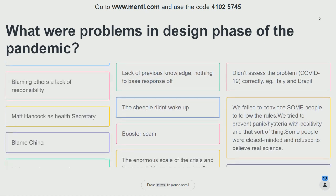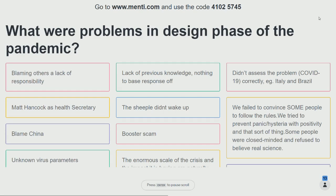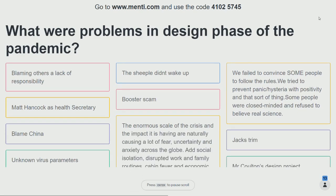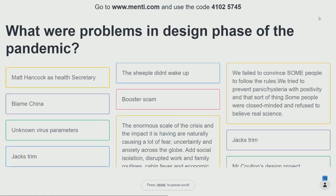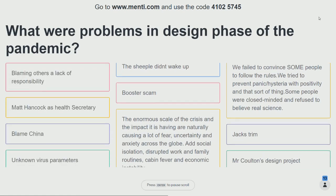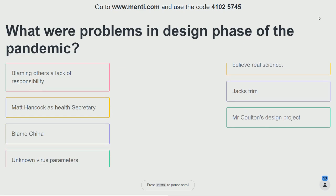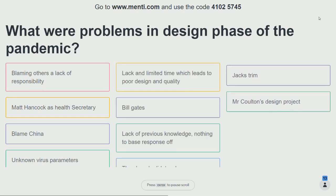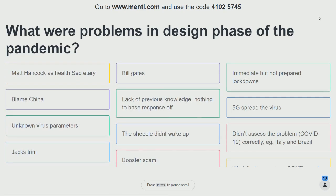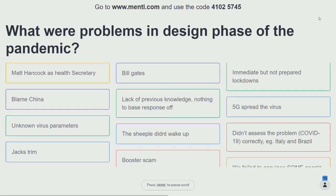Well, there was the opposition, wasn't it? The effect of the opposition. I guess they're part of the design process as well. They're like a stakeholder in the design process, and they're kind of impacting. Well, we didn't know that at the time, did we? But during the design phase, they were ignoring their own... Dominic, yeah.